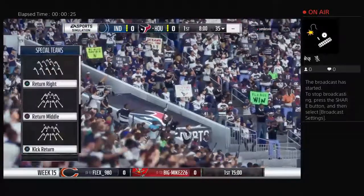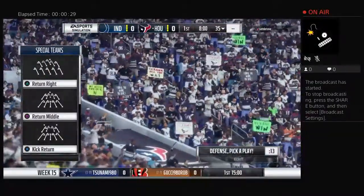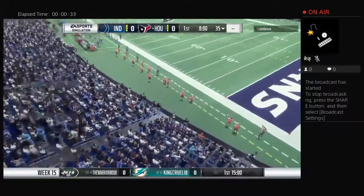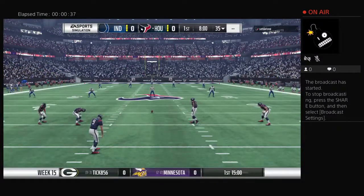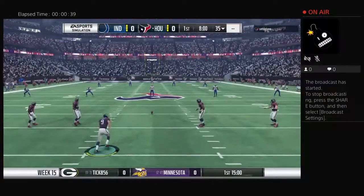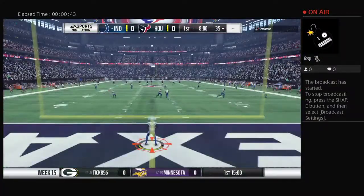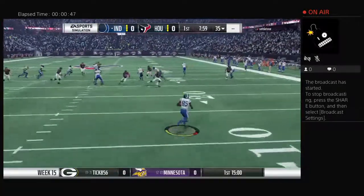EA Sports coverage of the NFL brings us to the heart of Texas and NRG Stadium in Houston. The scene a few moments ago, here it is. It's unlike any other in sport as both teams made their way out of the tunnel. These folks are fired up as their guys are ready to do battle between the Indianapolis Colts and the Houston Texans. That'll be taken in the end zone.